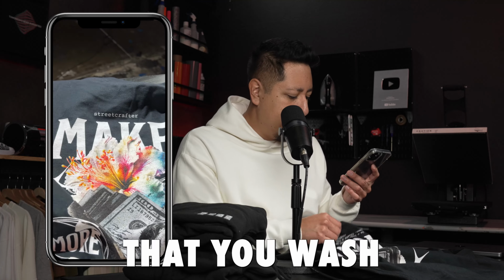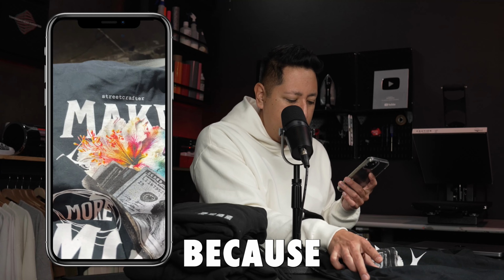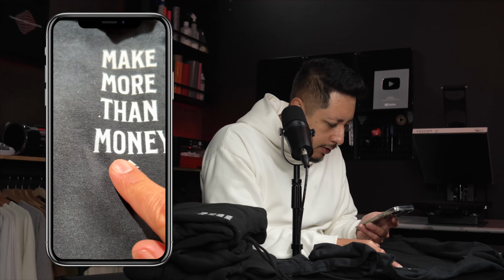So that's something you need to know about doing anything with print on demand, especially with apparel: they use a pre-treatment, and that pre-treatment can sometimes feel a little sticky. In order to get rid of it, you just need to throw it in the wash. So it's always recommended that you wash the products before you wear them, because there is pre-treatment on them. The front, simple white.